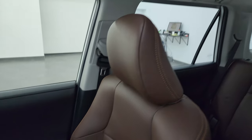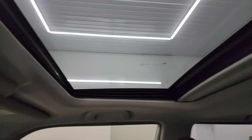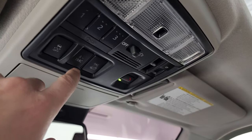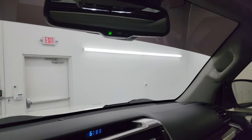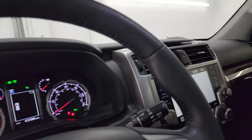No rips or tears on the passenger side. The headliner's in great shape on this vehicle, and it does come with the power sunroof. Homelink buttons for your garage door and security systems, map lights, stability control, A-TRAC, and downhill assist control, as well as SOS button, auto-dimming mirror. We'll take a quick look under the hood. We'll also check out all those lights in the front.